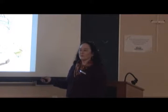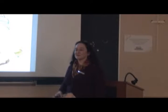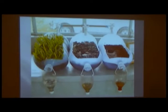A lot of people end up with lakes with a sign that says, don't swim here. It's not safe for your health. And you end up with really sick fish, too, because fish can't get out.